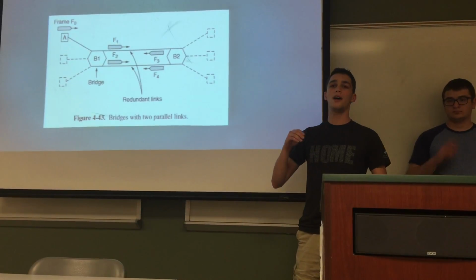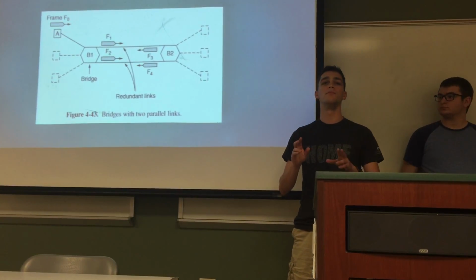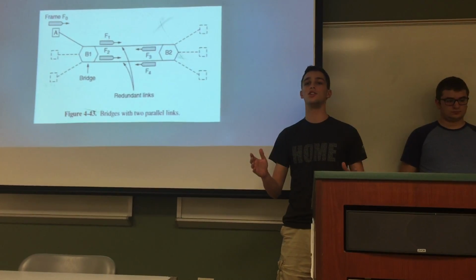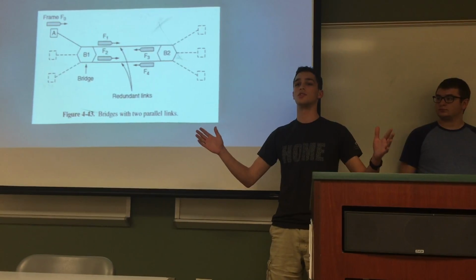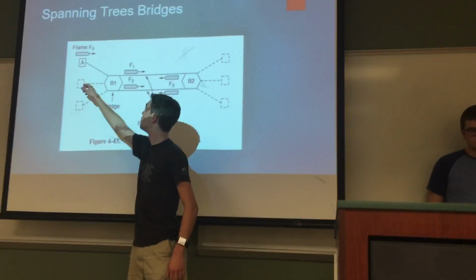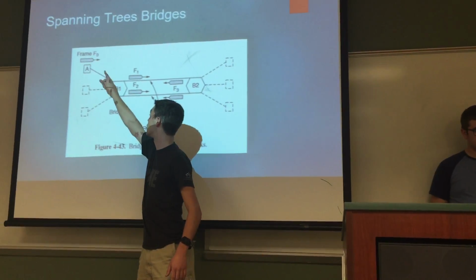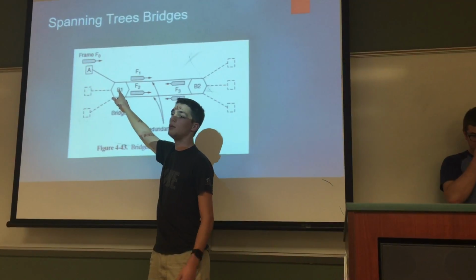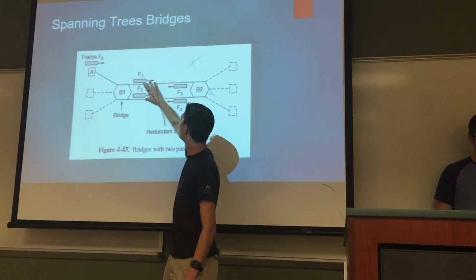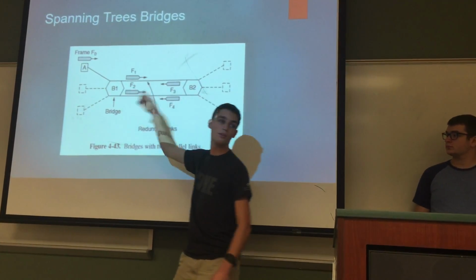You're going to end up having an infinite loop of just forwarding packages around. So if you send a frame to a bridge and it doesn't know where that destination is, it forwards it to everybody to just make sure someone gets it, right? So say you have frame A right here. It starts at A, and you're sending frame 0. So it comes right here. And B1 doesn't know where it's going, so it's going to forward it to everybody. And you see, now you have these two frames coming on these lines. B2 doesn't know where it's going either, so it forwards it back this way, and it keeps going on forever.